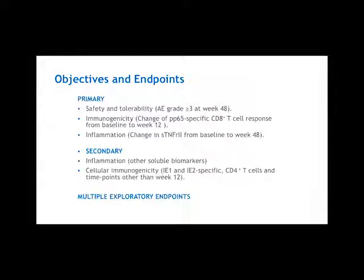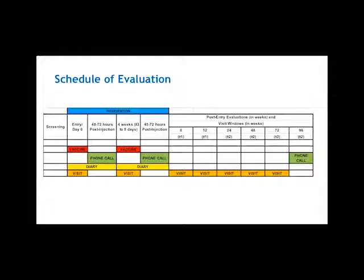This means how the body generates CMV-specific T cells after giving the vaccine. And then again, inflammation, same soluble TNF-alpha receptor 2. And then we have, again, multiple exploratory endpoints, which I'm not even putting on here. Some of them will be supported with external funding.